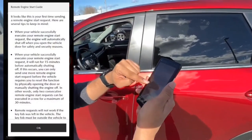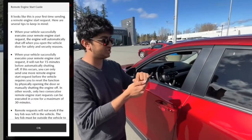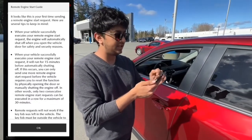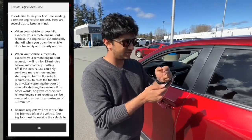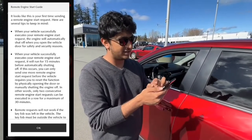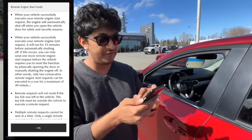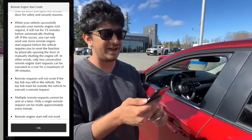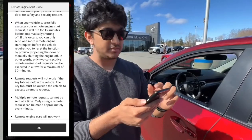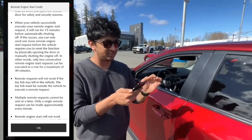Now, this is not a warning, just some instructions that it gives you. It says this is your first time and it won't happen again. All this says is that this will run for 15 minutes before automatically shutting off, so that you're not wasting a lot of your battery. In case you've accidentally remote started your car and you weren't aware of it, it'll just shut off after 15 minutes. Just for safety reasons.